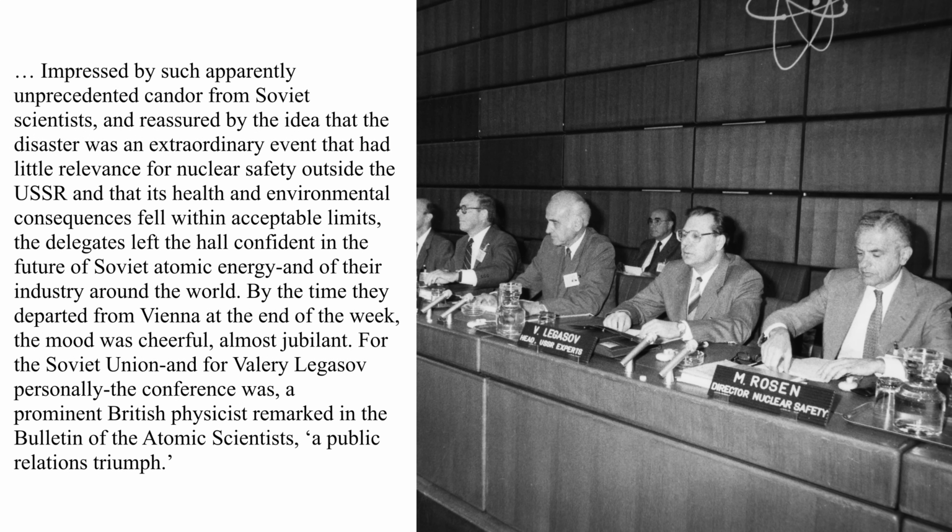Impressed by such apparently unprecedented candour from Soviet scientists, and reassured by the idea that the disaster was an extraordinary event that had little relevance for nuclear safety outside the USSR, and that its health and environmental consequences fell within acceptable limits, the delegates left the hall confident in the future of Soviet atomic energy, and of their industry around the world. By the time they departed from Vienna at the end of the week, the mood was cheerful, almost jubilant, for the Soviet Union and for Valery Legasov personally. The conference was, a prominent British physicist remarked in the Bulletin of Atomic Scientists, a public relations triumph.